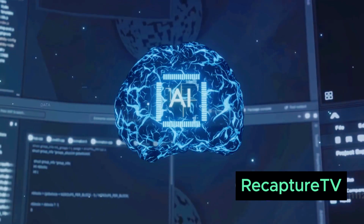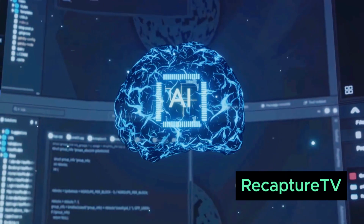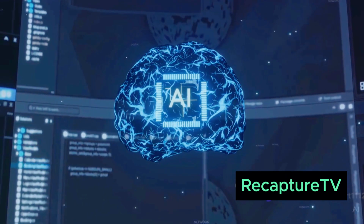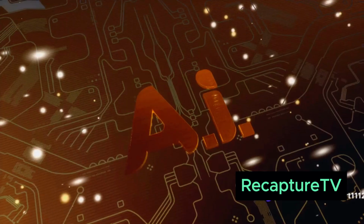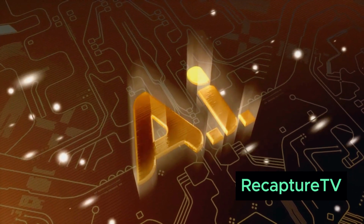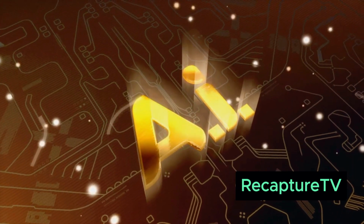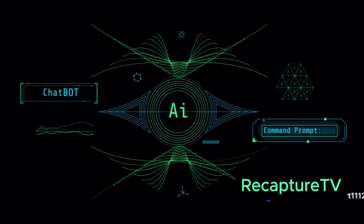Next up is Jarvis, an AI-powered writing assistant. Whether you're drafting a script, writing a blog post, or crafting social media captions, Jarvis can help you write more effectively and efficiently. Last in this set is Canva's AI, which offers design suggestions to enhance your visuals. It analyzes your design and suggests improvements, making it easier for you to create eye-catching graphics.